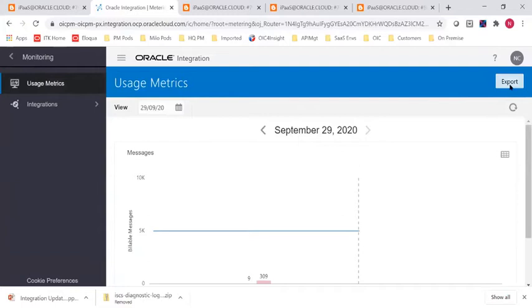And of course you can export this as a .csv file and then you can do your own slicing and dicing of the data in Excel, for example.